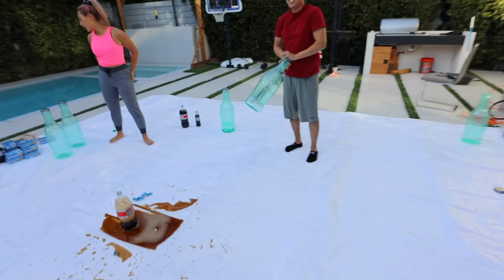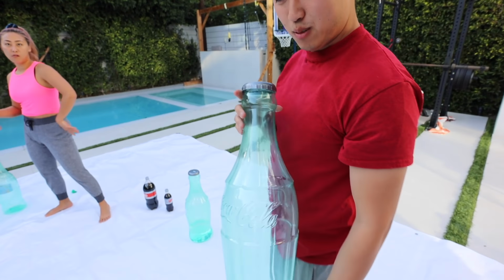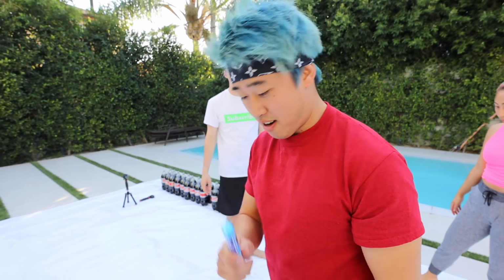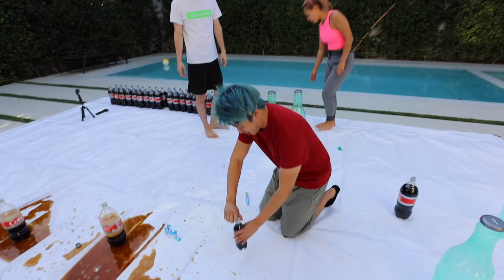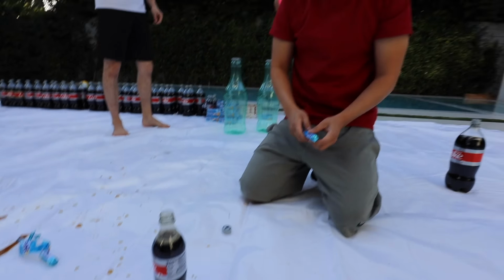Look how big these things are. I mean, this is huge. Ooh, look at that. It's almost as big as that. Why don't you do your little guy? All right, so I'm gonna try to get all of them in here. The whole sleeve? It's such a small bottle. Stove is too small. This isn't gonna work.